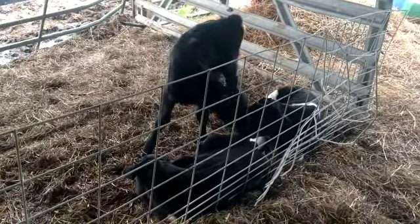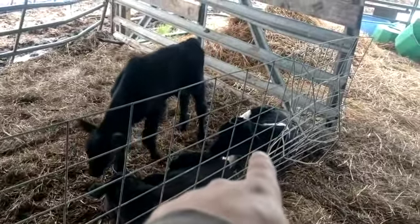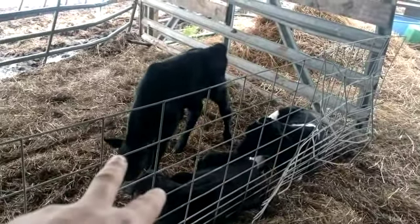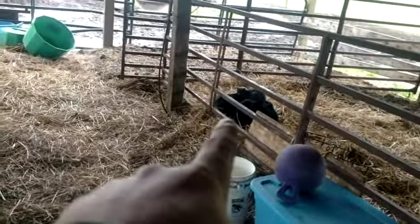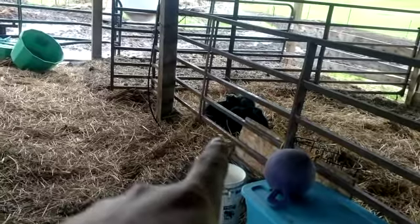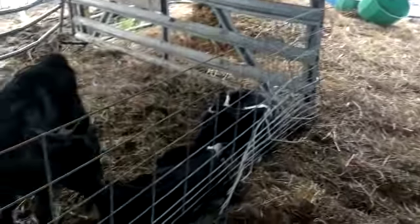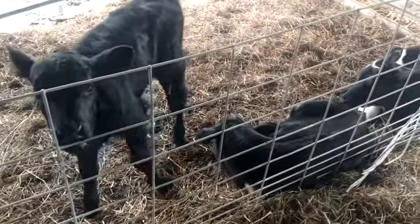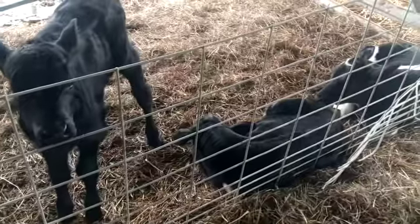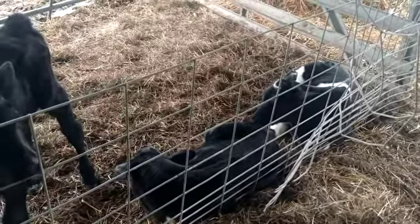And the other thing that worries me with that is, you know, like, he is not a very aggressive drinker. These two are very aggressive drinkers. She can be an aggressive drinker, and other times she just kind of fiddles around. So I don't know about group feeding calves like that, or maybe you group feed your more aggressive ones and just, you know, bottle feed the slower ones in individual pens. I don't know.